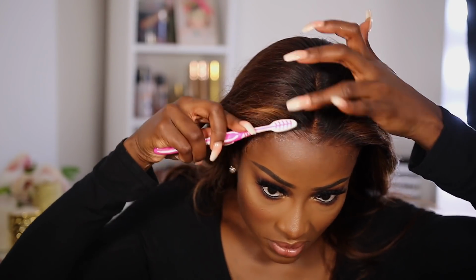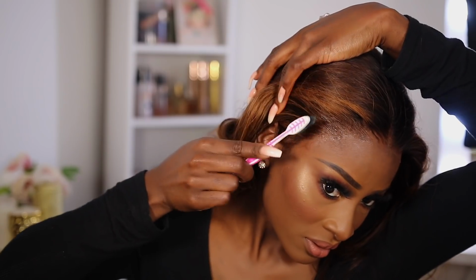I'm going to use an old toothbrush to try and glue this, but I don't know if it's perfect, but it's going to have to do for now. This will also secure the hairline.